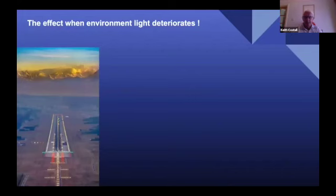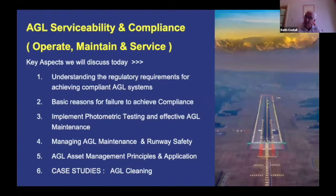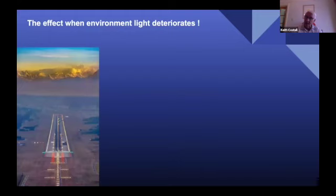So looking at that picture, if I go back one to that picture on the right-hand side, let's have a look at that picture again. Look at it on the left-hand side as you look at the screen now. What a wonderful picture. That's a beautiful sun coming up over the horizon. Lovely, lovely shot of an airfield and the approach area.